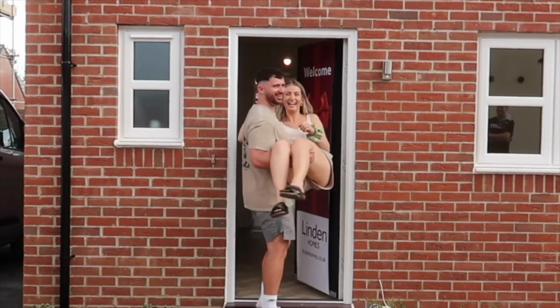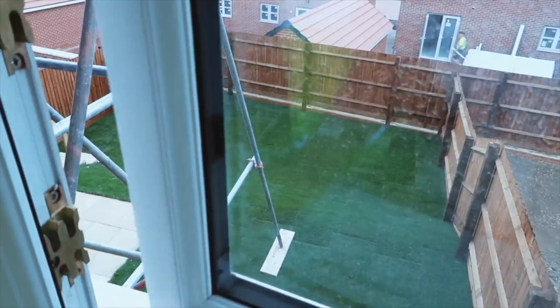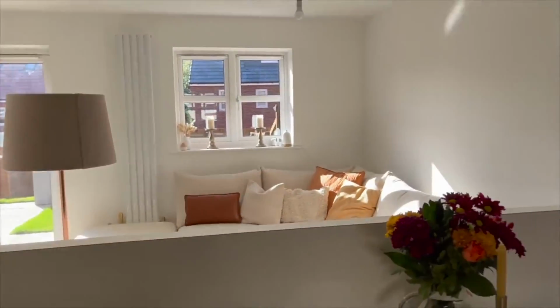It has been a year, or over a year, since we moved into this house. Can you believe it? I can't believe it. Adam and Eve it. Anyone that is new to this channel, we bought this new build house in September of 2022. It's a Linden Evely, three-bed semi-detached. And it was our first house, wasn't it? Yeah, well, it still is our first house.